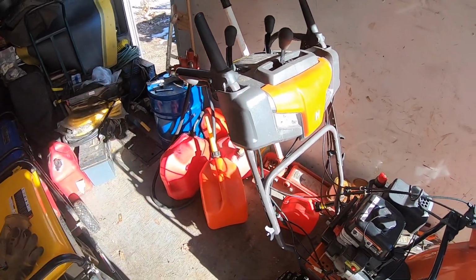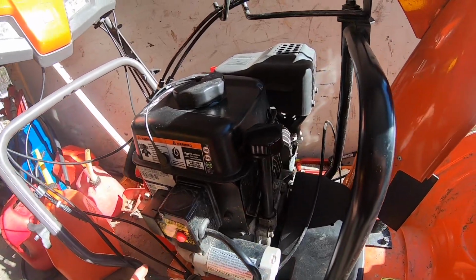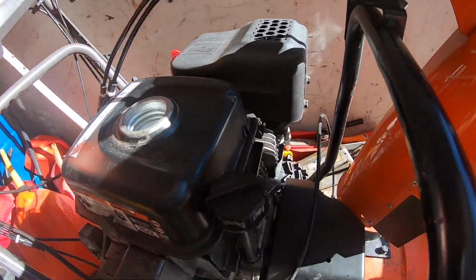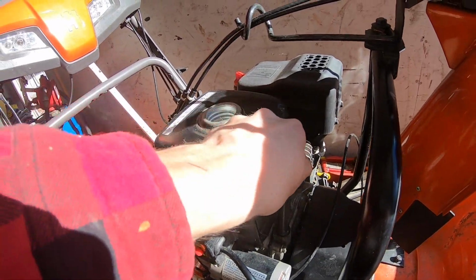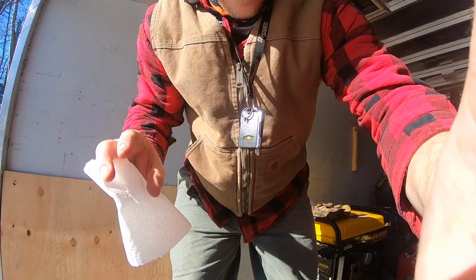All right, so our gas situation is all set. Let's look at our snowblower now. This is our Husqvarna 224 snowblower. A couple things we're gonna do. We're obviously gonna fill it up with fuel, but we're also gonna check our oil. Again, real quick, real simple. Let me get a rag, and then we'll be right back.